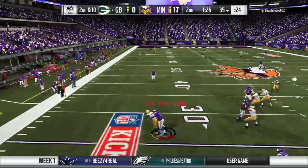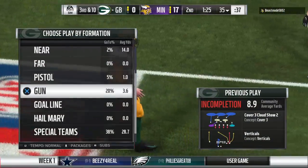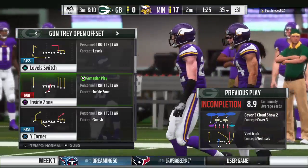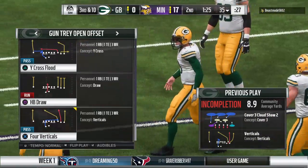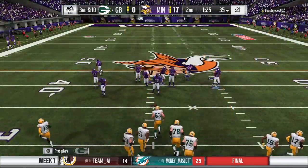Buying time to his left, lets it fly deep for Cobb. So the long attempt falls innocently to the ground, and it brings up third. This defense has been very disruptive early on as they force another one to go awry. Seems to be the front and the back end. Pass rush, they've been able to get home, and they're taking the ball away in coverage as well. I love how you put it together. The front and back working in sync, only way to play good defense.